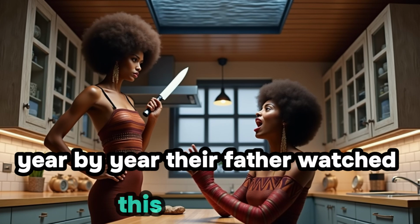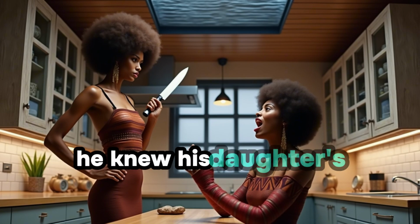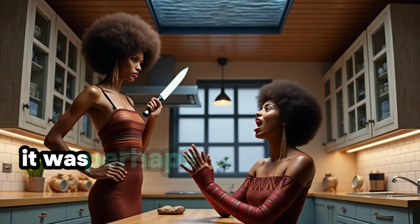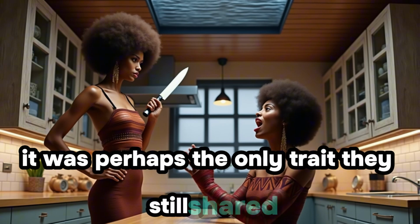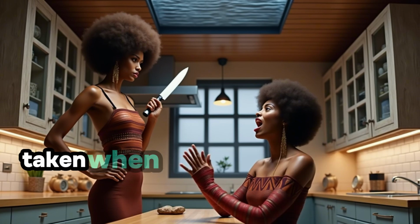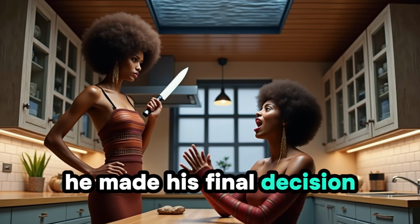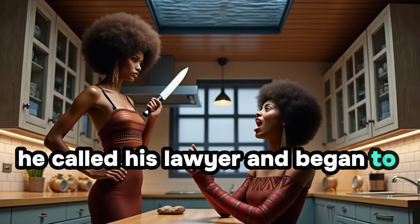Their father watched this divide grow from his hospital bed, where he lay dying. He knew his daughters' stubbornness well. It was perhaps the only trait they still shared. As he looked at the family photo on his bedside table, taken when the girls were young and still inseparable, he made his final decision. He called his lawyer and began to write a letter.